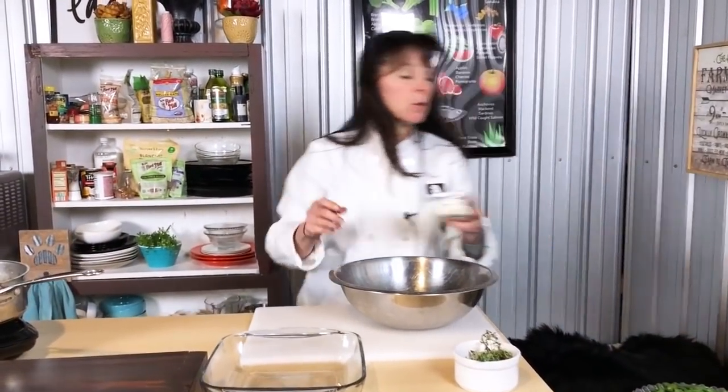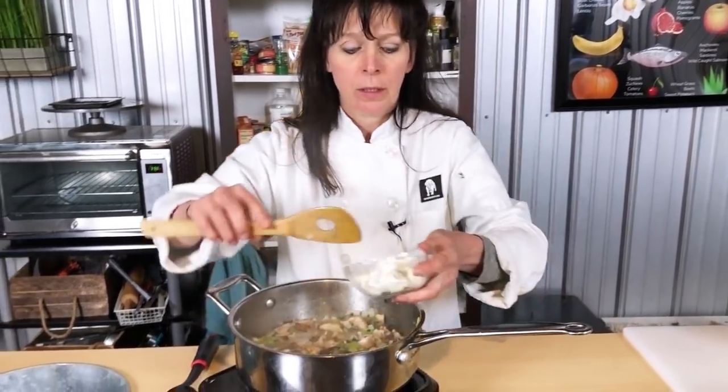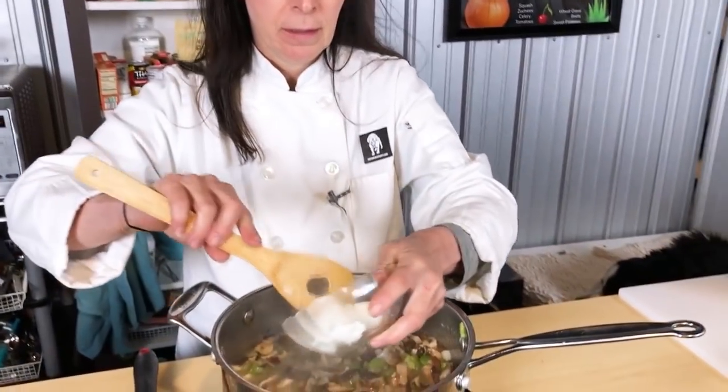Now what we have is about 4 ounces of Neufchatel cheese, which is just like cream cheese, a little less fat, a little bit better for us. And what we're going to do is add it in here to thicken up our sauce and give our sauce a little bit more flavor. One thing you want to make sure of when you do this is do not put this in when this is cold and this is hot. It will curdle. So we're going to slowly stir this in a little bit.